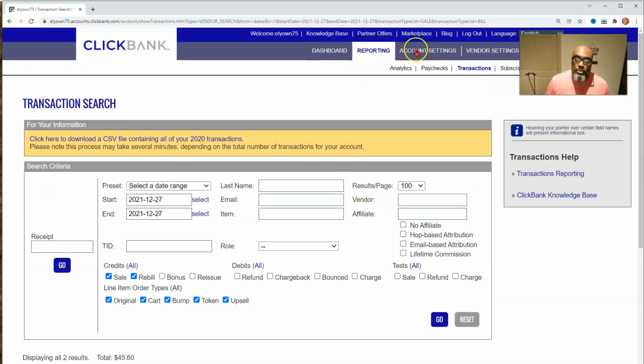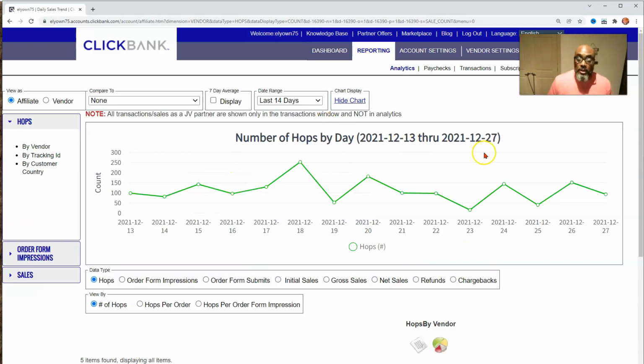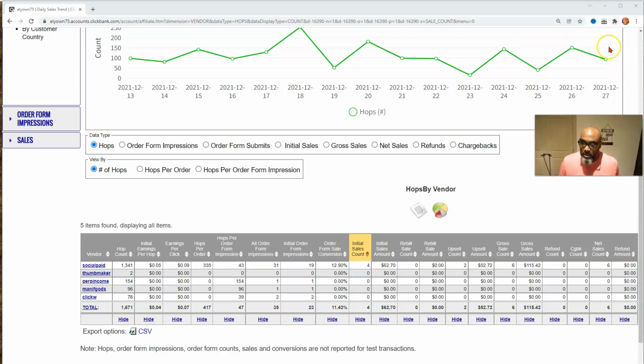So let's go over to the reporting screen so we can see the hops, right? So here are the hops, and then right here, as you can see, Click the Wealth. These numbers, 365 day, that's my other one. But our sale came here. So far, since we've begun this whole thing, we've run 1,341 clicks total. Let me move down here so we can see this. Here are our clicks. It was only 93 hops today, which is 93 clicks.